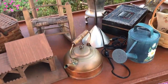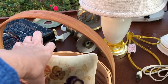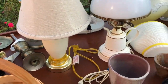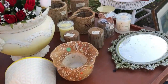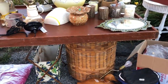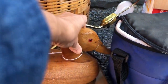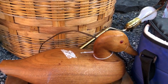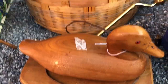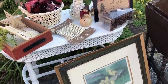Now, a lot of the items you had to ask the lady of the home how much she wanted for things, but most of what we're looking at here fell within my price range. So I'm going to say most of it was between $2 and $5. I think my eyes spotted the wood duck. And I thought it was a decoy at first, but then I realized it was attached to that lamp. Now, if it was just that decoy, just that duck, I definitely would have taken that, but I didn't want to deal with that. It was attached to a lamp. Not that it wouldn't have sold, it might have, but I don't want to ship that.